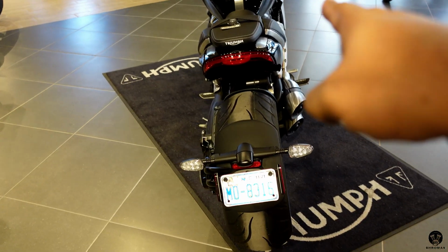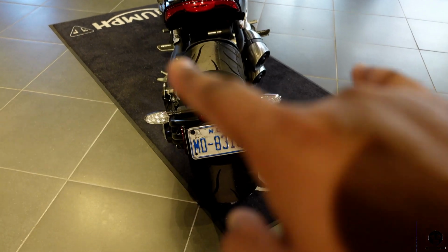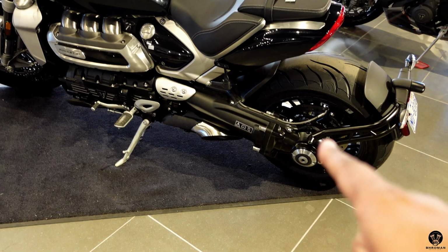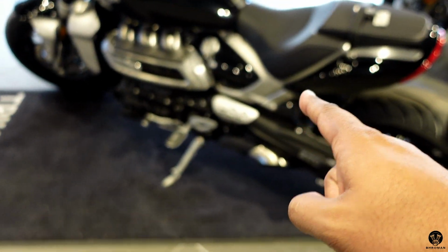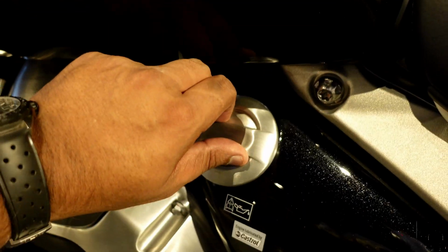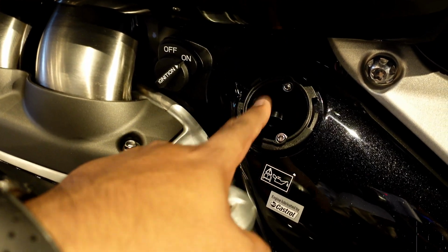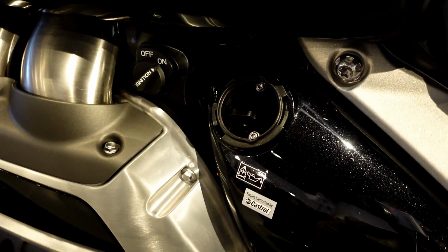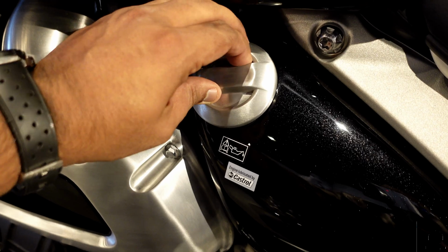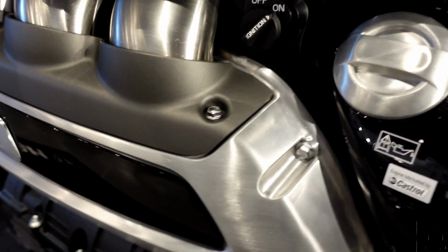Coming over to the back, you have that beautiful tail light, LEDs of course, turn signals, license plate holder. Moving to the side, shaft drive. Similarly, the foot pegs are hidden and stowed neatly in there. If you turn this out, that's the dipstick for your engine oil, neatly hidden under this little cap. You can turn your ignition on or off from the side.